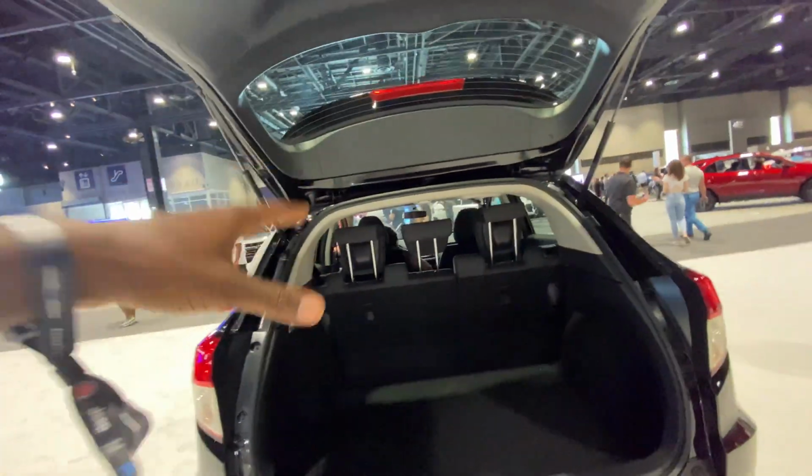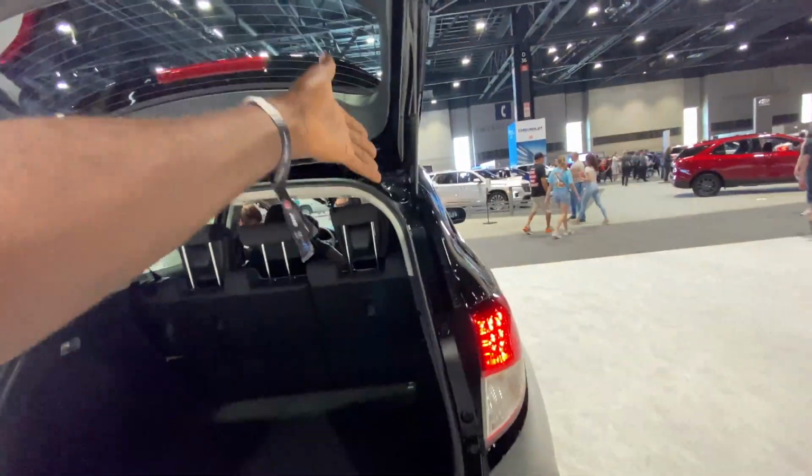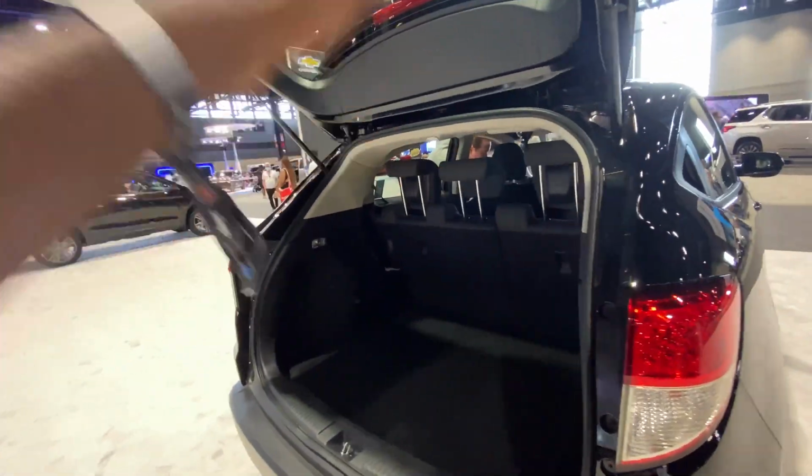Love this opening right here. Again, because that C-pillar ends behind your head, there's a lot of space.